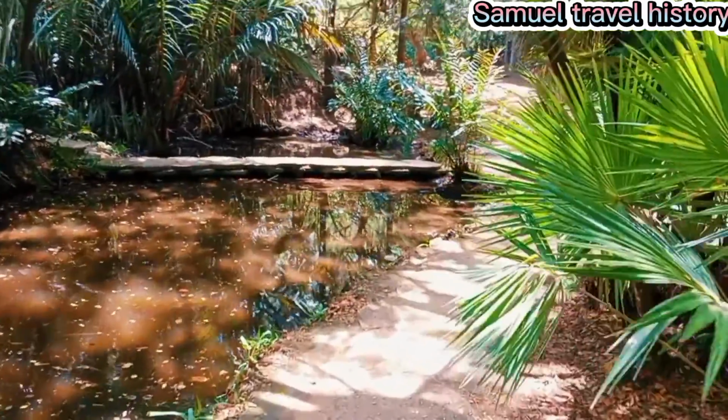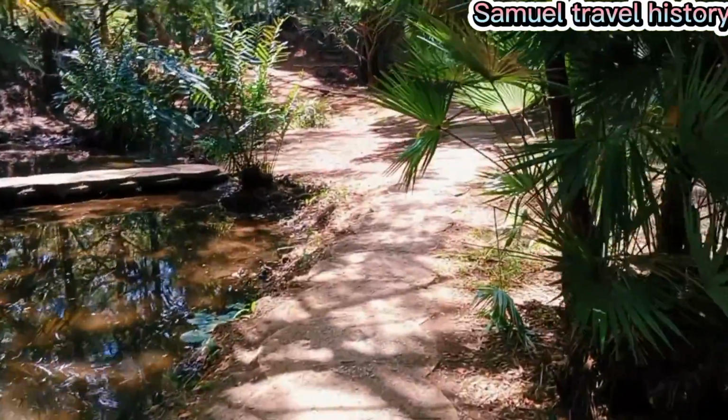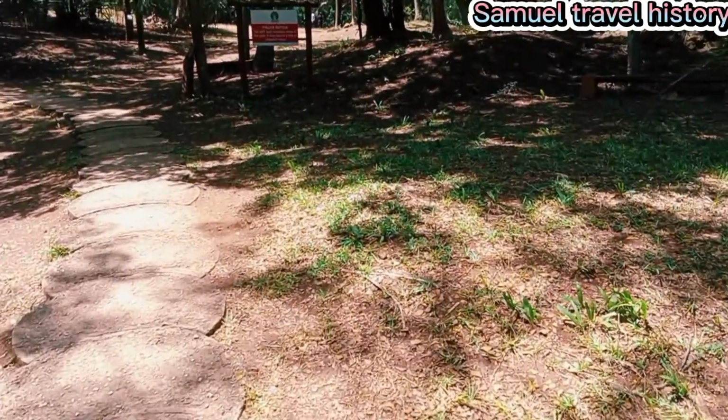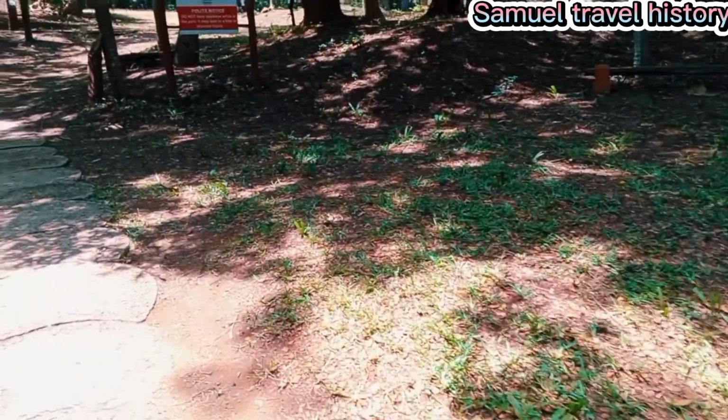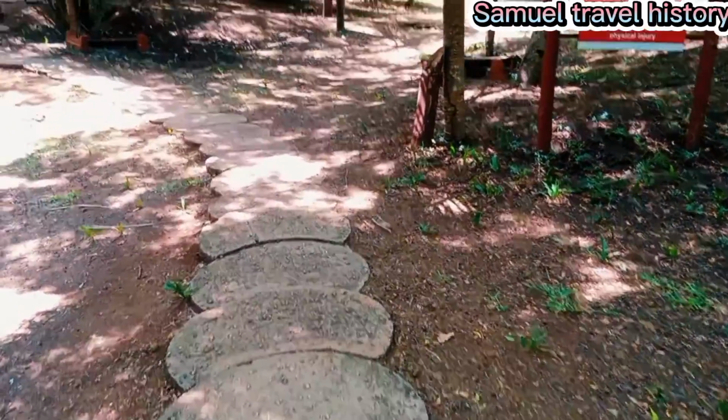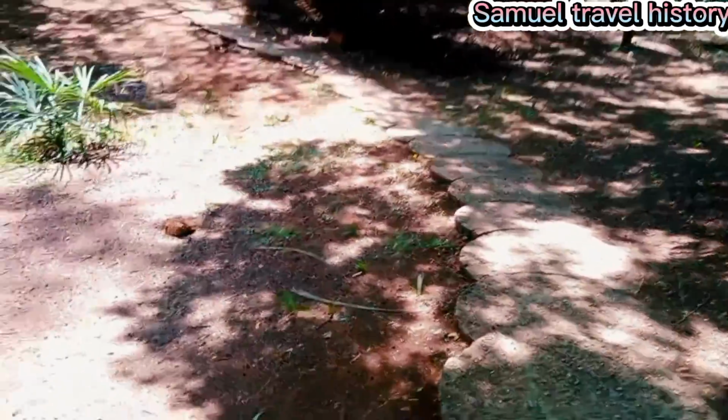So guys, these are the trails that will help you maneuver across this nature trail, across this Bamburi Nature Trail. So, Palm Garden Pond. Okay, let's see what's going on here.